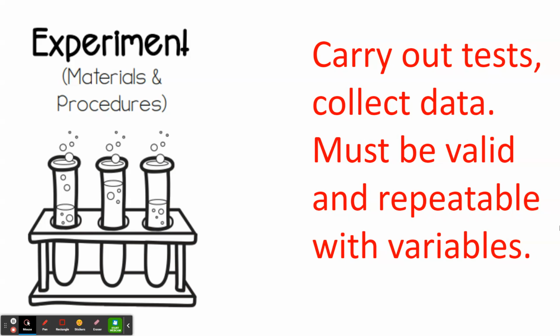Then we go to the fun part, which is the experiment. We actually carry out the tests. We do the procedure, right? We collect the data. We're filling in our table as we go along through the week. I'll talk about variables in a little bit, but it's important that the experiment be valid and be repeatable. That means that somebody else should be able to do your exact experiment and get the same results. And if they don't get the same results, then that means something's wrong, right? Somebody messed up. Either you messed up or they messed up.